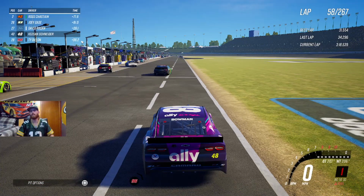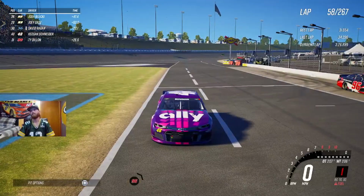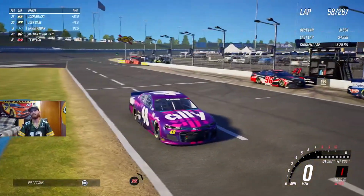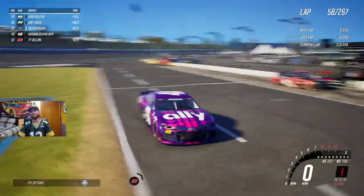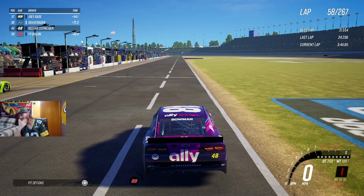So we literally had the shortest fuel tank of anybody. For whatever reason, you would think running 29th you'd get a little bit better fuel mileage than, say, the leaders even, and that's, whatever, not the case in this game. It was bad enough we were probably going to lose a lap or two because of that. Now we're just going to finish last.